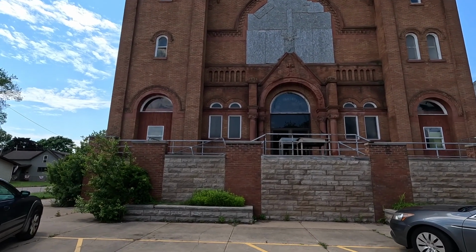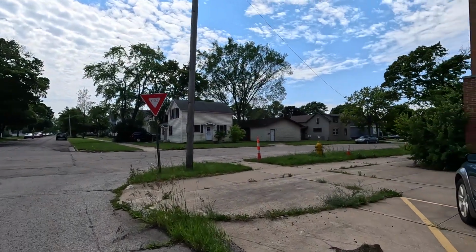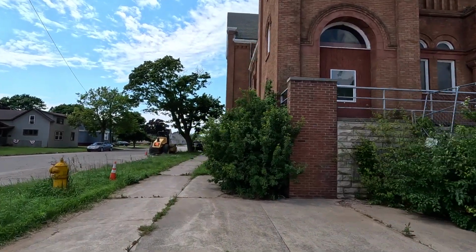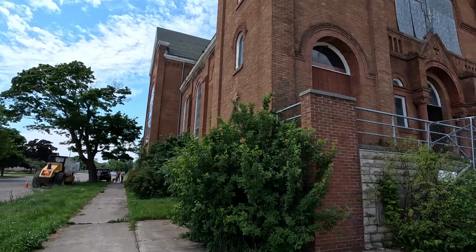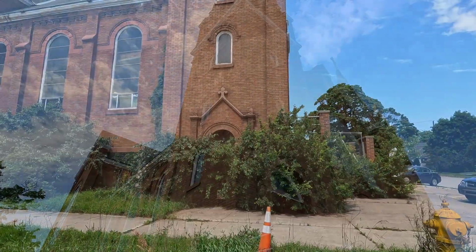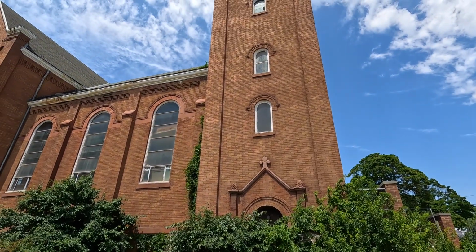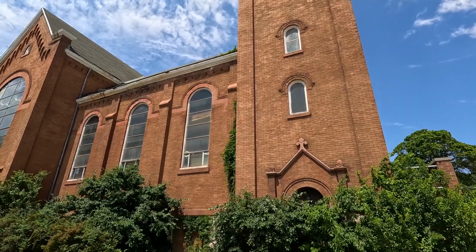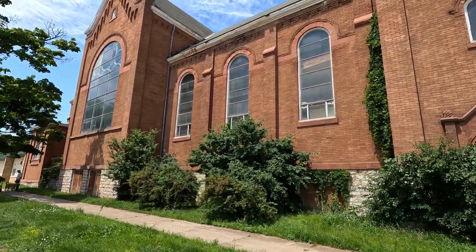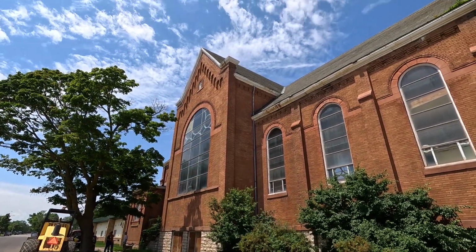privately owned now. But maybe we can find the actual stone that has the date on it. But according to the neighbor, it is right next door. Very unique. You know, this is overgrown on the side. It's got that Romanesque kind of architecture about it. But very beautiful, I'd say that. At least it was back in the day.